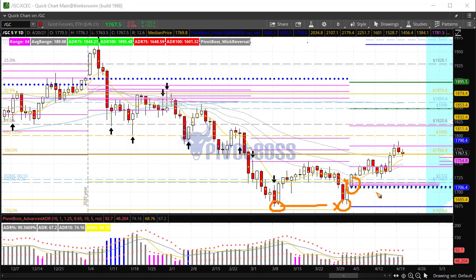Pretty significant rejection. Now we have a big continuation up and a pullback right here. This is the pullback we were calling for. If we can get a pullback even into this blue dotted line, that could provide a catapulting type of effect higher into 1765 and perhaps beyond. If price can get through 1765, it opens up 1850 to 1875. So we've seen that progression play out very nicely.